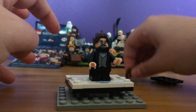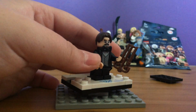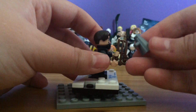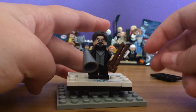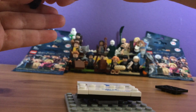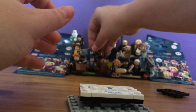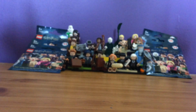Oh, he's so cute. So, of course, Flitwick does come with 2 wands, which I won't separate. And he comes with a megaphone. I wanted this for ages. Like, I don't know if it's a new piece or not, but I love it. It's so cute. So, he goes next to Cedric Diggory. Come on. My stand is very dodgy. There we go. Okay, let's go back over here.